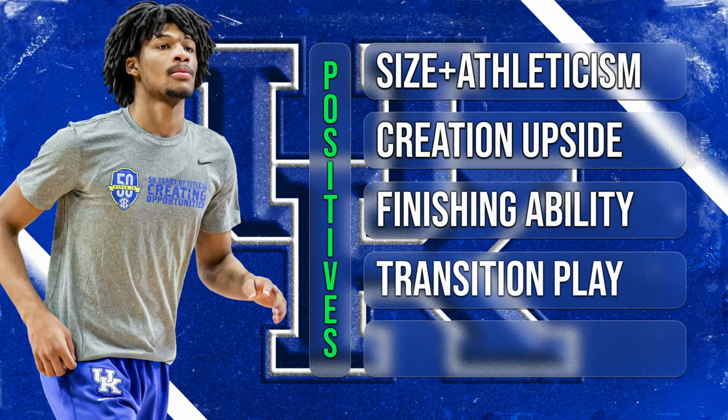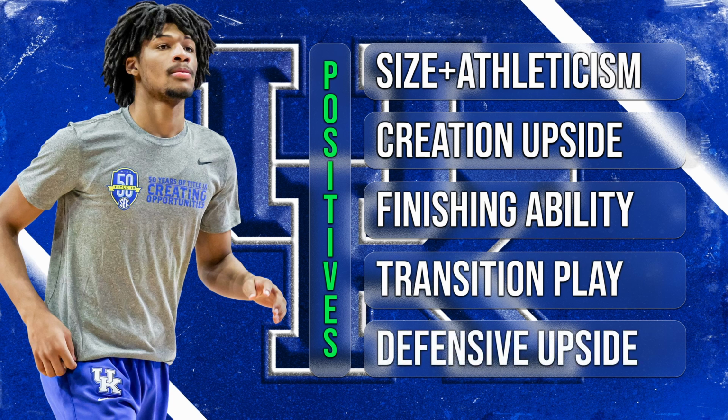The fifth positive for Sharpe is his defensive upside. We've talked about his solid physical profile for a wing, and part of his athletic ability is some solid lateral quickness. He's able to swivel his hips well, and his 7-foot wingspan helps him to contest shots well. Sharpe projects as a guy who could be really good on the defensive end.